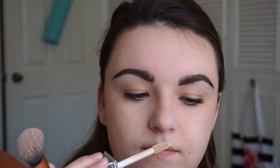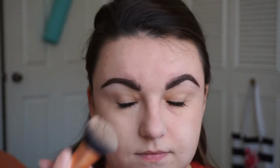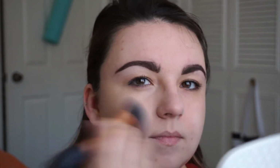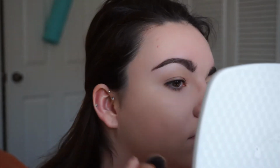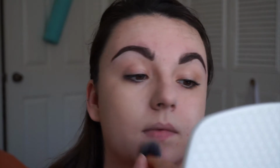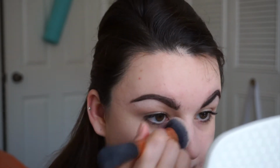It smells kind of funny. You can't tell if it's the brush or it's the foundation. It's probably the foundation. It has sunscreen in it. Yeah, it's the foundation. It kind of smells like chemicals, which would make sense because it has sunscreen in it. But almost like Play-Doh. It's actually really pretty. Well, for now. We'll see what happens when I set it.